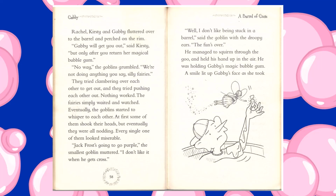Eventually, the goblins started to whisper to each other. At first, some of them shook their heads, but eventually they were all nodding. Every single one of them looked miserable. "Jack Frost's going to go purple," the smallest goblin muttered. "I don't like it when he gets cross."